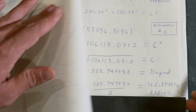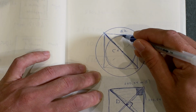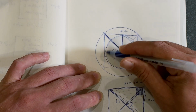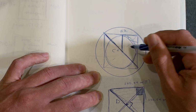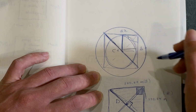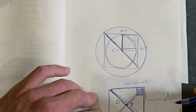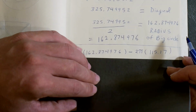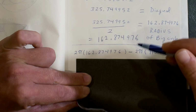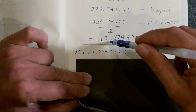And we're also going to need the radius of the small circle. Now this one's a lot easier, because this right here would be the radius of the small circle, and that's really only, look at this, just half of the base. So we know the base is already 230.34 meters. We divide that by 2 and we get 115.17.